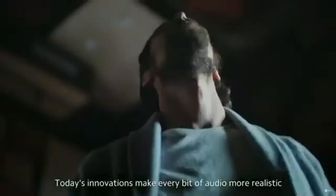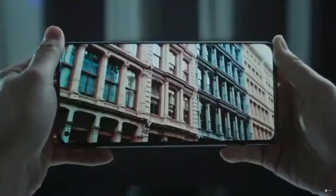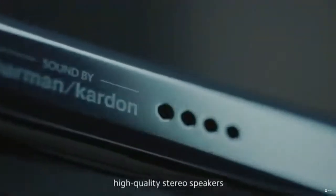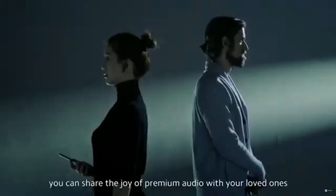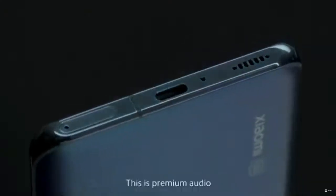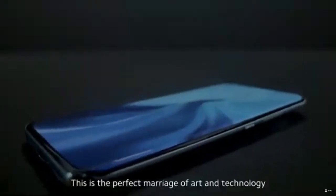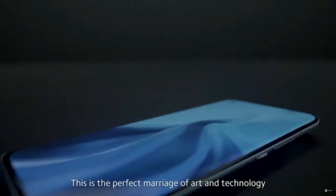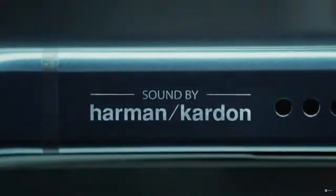Today's innovations make every bit of audio more realistic. On Mi 11, high-quality stereo speakers allow every sound to immerse you in the story. And with audio sharing, you can share the joy of premium audio with your loved ones. This is premium audio, tuned by some of the world's most talented ears. This is the perfect marriage of art and technology. This is Mi 11, the smartphone with sound by Harman Kardon.